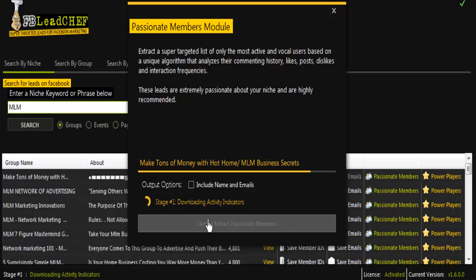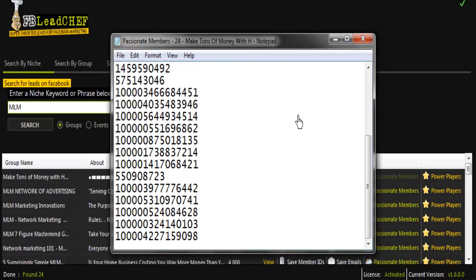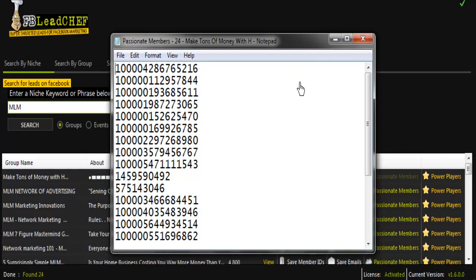And you can see how this software works really well. You link it up to your Facebook really easily. It's not a big job to do at all. And then I've saved that file, and these are the passionate members. There's not that many, but these will be very, very targeted.